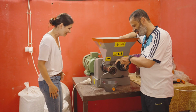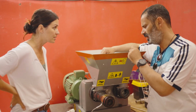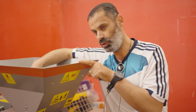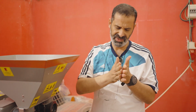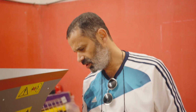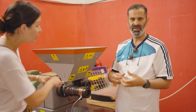Well, now the head of the machine is ready, is warmed up. So we will put seeds in the beginning in a small quantity to not block the machine. Inside there is a screw, an Archimedes screw, which drives the seeds to a cavity inside. The screw will push the seeds to this cavity, and there is a block. There is a small aperture, with extremely tiny holes in this barrel, and the oil will come out of them.